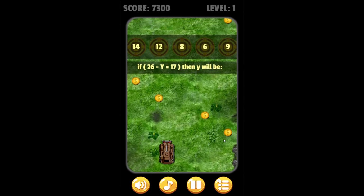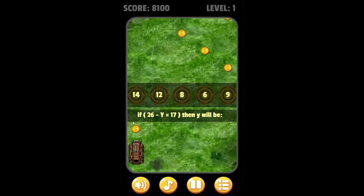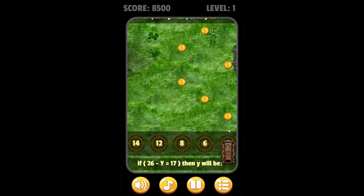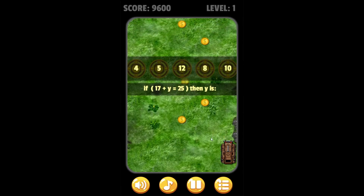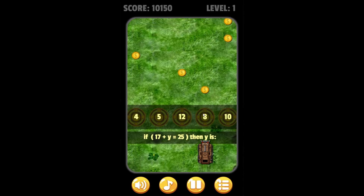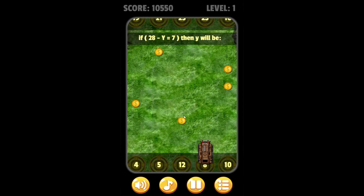So 26 minus y equals 17, then definitely the answer is 9. And of course there are other types of modes, so whatever you have to practice, you can practice it here, and it's a really good idea to play this game. 17 plus y equals 25. Even if you're an adult and you need to practice some math, I don't know why you would need that, but you can still do it.